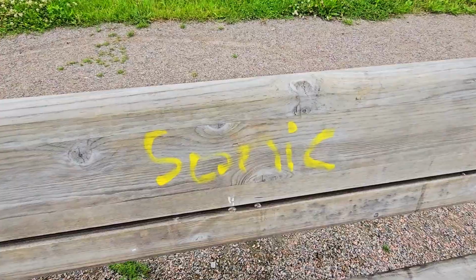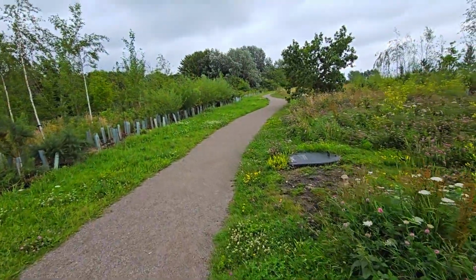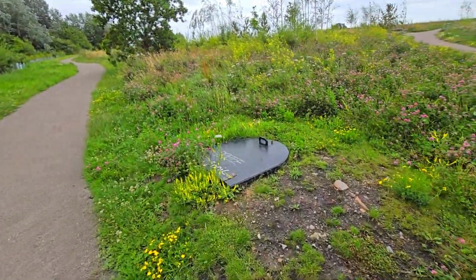Sonic the Hedgehog has been here. Oh, I think this was it. We could lift it up.